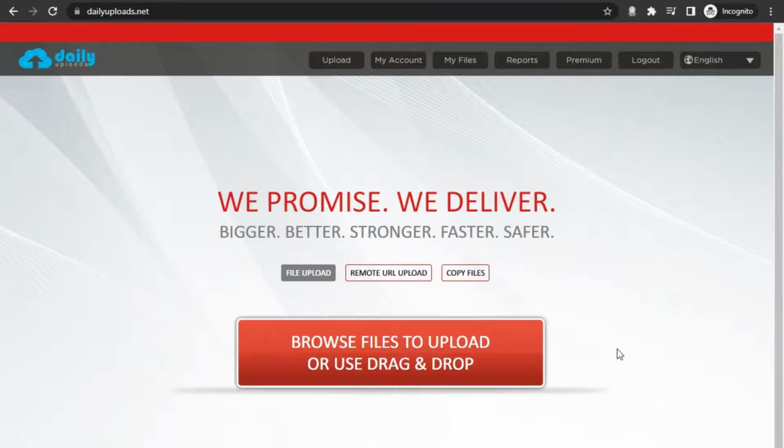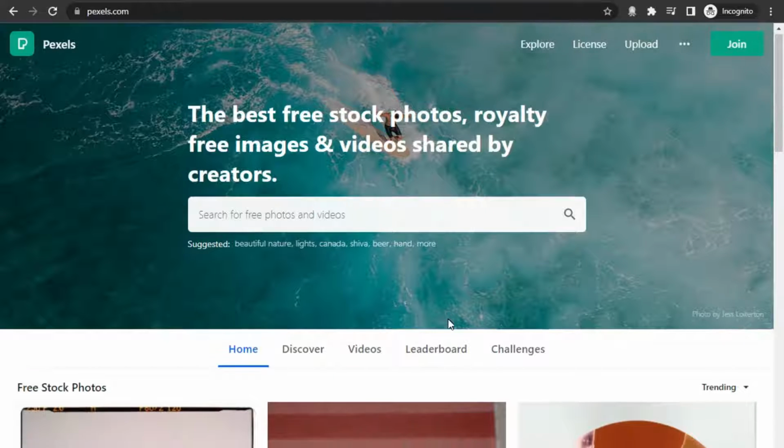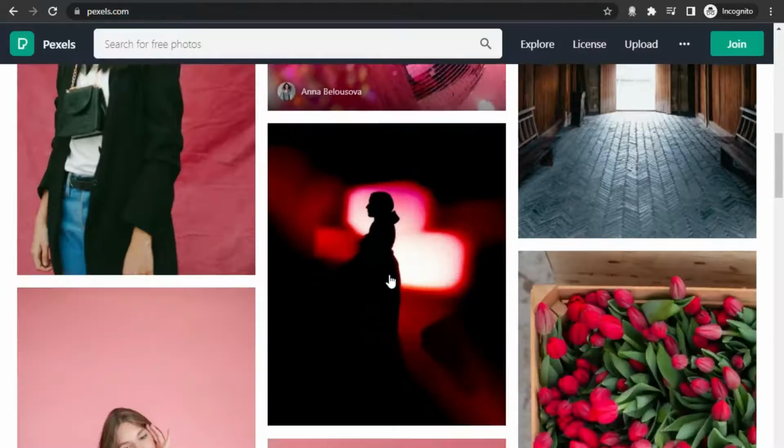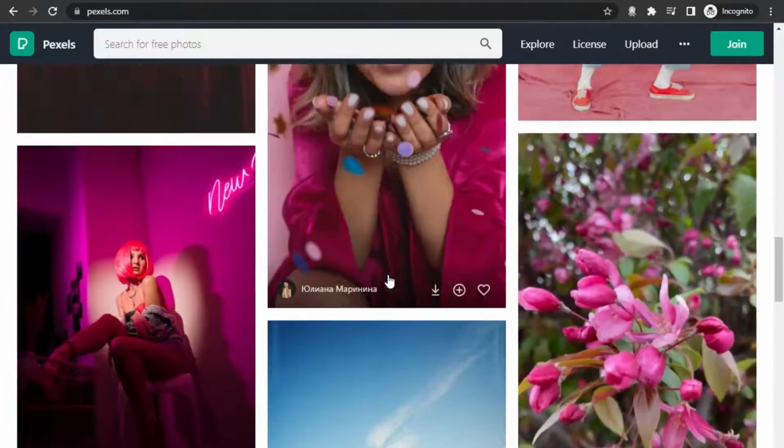That way they will want to download them from dailyuploads.net. Now you can upload different files like PDF files, ebooks, tutorials, and other useful information. What I personally like to do is to use footages from pexels.com. This is where you can get free stock photos and videos.